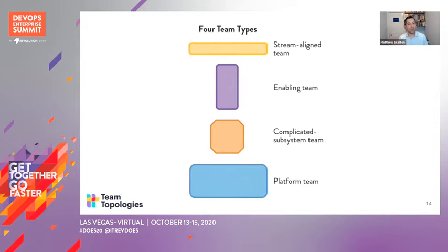So there's 4 types of team that we define. And the fundamental type of team is a stream-aligned team. This is a cross-functional team, a mix of skills, with end-to-end responsibility for the build and running of a part of the software system, business domain, or set of features. No handoff at all. They build it and they run it in the live environment. And then we've got 3 supporting types of team: enabling team, complicated subsystem team, and a platform team.